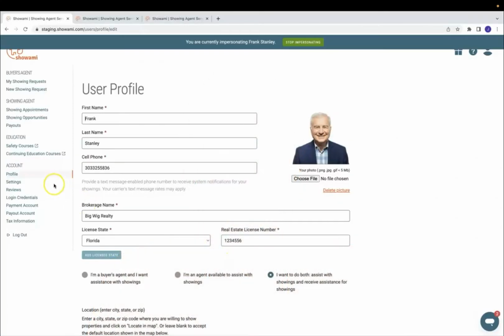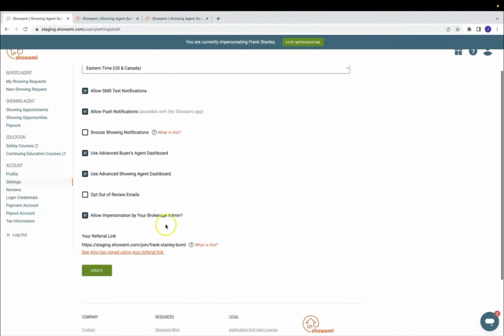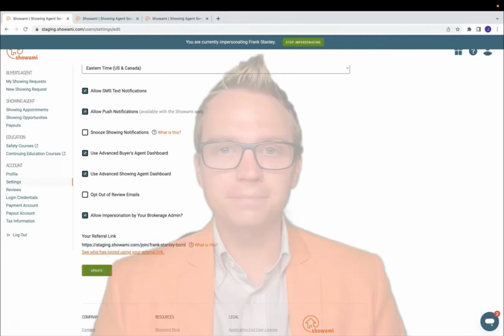Not only will they request more showings, but you'll also still get the 10 for 10, which means that when they request their first showing, they get $10 off their first showing, and you get $10 automatically.